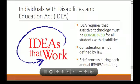So the word consideration isn't defined by law, so you can argue in favor of your child whether they have been rightfully considered or not. And then also there's a brief process during each annual IEP or IFSP meeting in which you can bring up assistive technology and address the needs that your child has.